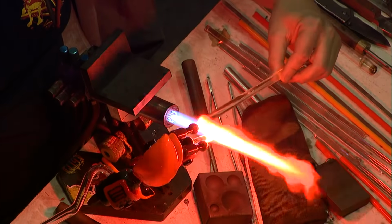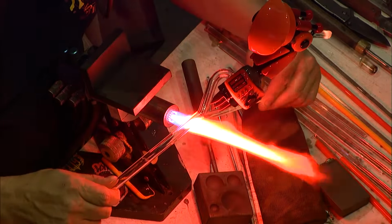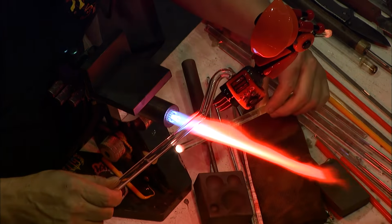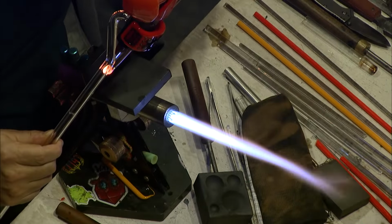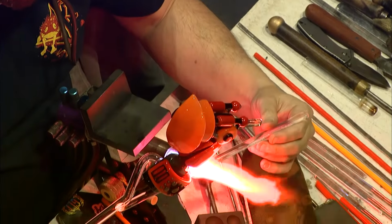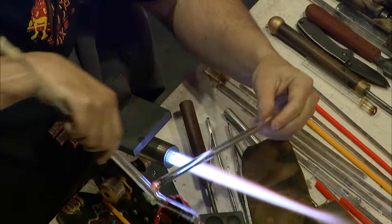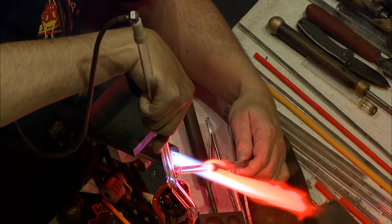Yes, another question from the web here. Aha. So questions from the web. Have any of these parts been cold worked? No, none of them have. They've all been shaped hot. There's no cutting or carving or faceting on this piece.